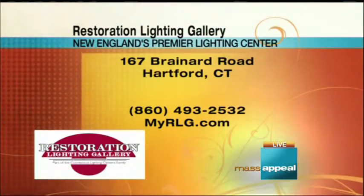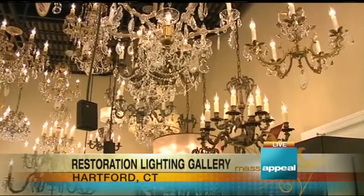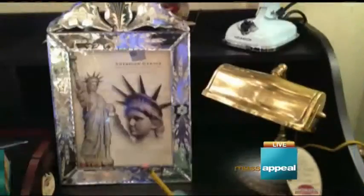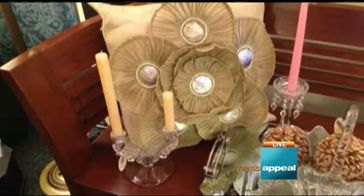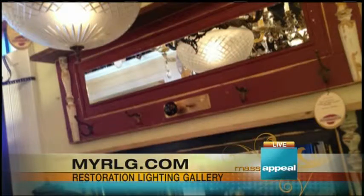But that's just the beginning of the decor available at the Restoration Lighting Gallery. Come on by and just take a stroll around the showroom, and in no time, you'll forget exactly what it was that you came in for. And it's not just lighting either. They've got cheese plates, serving plates, they've got ornaments for your desk, they've got picture frames, lights, as you might expect, they've got fans, gifts, they've got embellishments for furniture, and they've even got some locally made products like this one, and that's just a small sample.